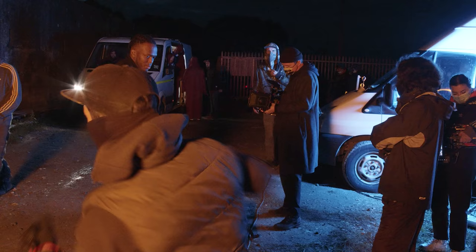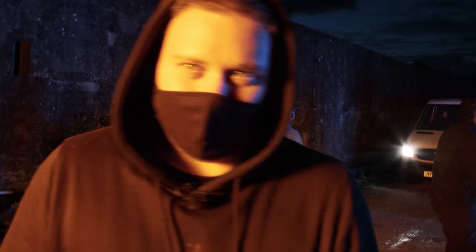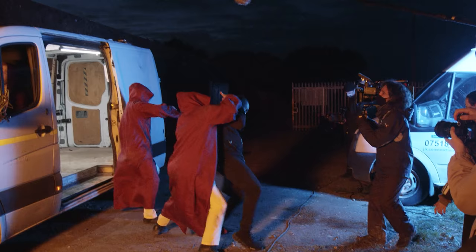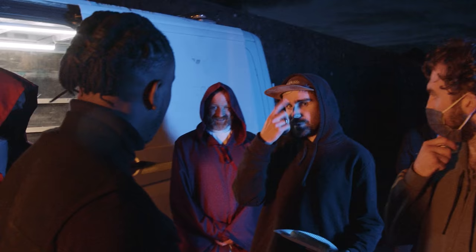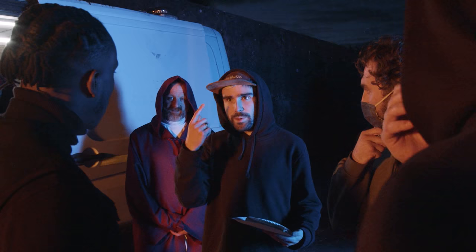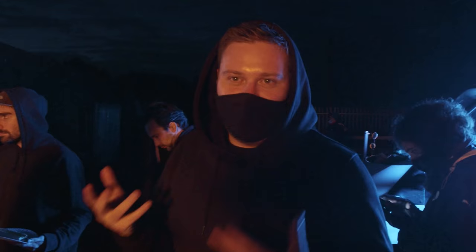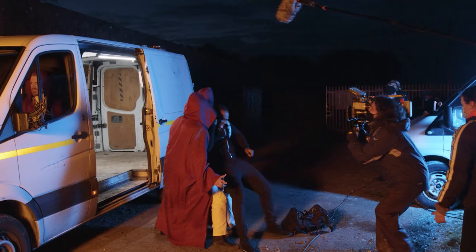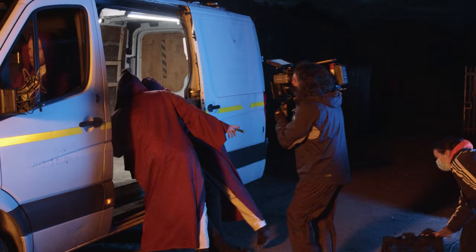Kidnapping JJ, kidnapping JJ. Asking for loads of ransom money. We're gonna get Oprah rich. Great, when you see the whites of your eyes, a little bit more of that. Okay. JJ's too heavy to be lifted by two grown men, so we're just gonna cheat that shot. It's muscle, such a muscly man.